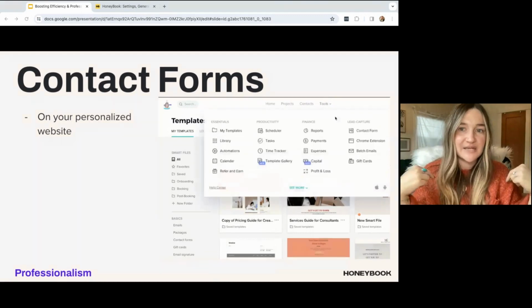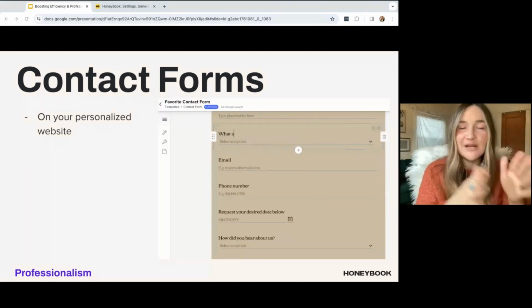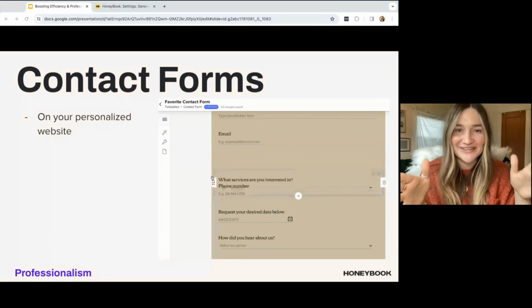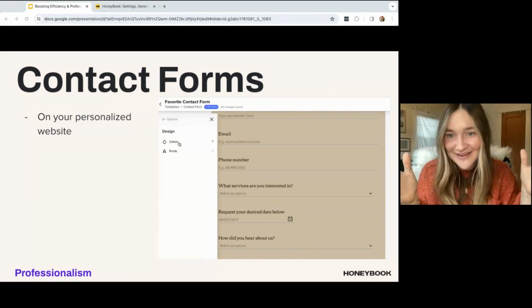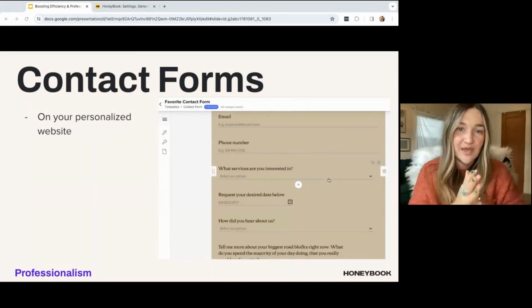And we get in this headspace of reaction mode in our businesses. We're trying to meet our clients in every nook and cranny and alleyway of the internet where they are reaching out, right? Does this resonate with anyone? We are trying to show up for our clients as best we can.